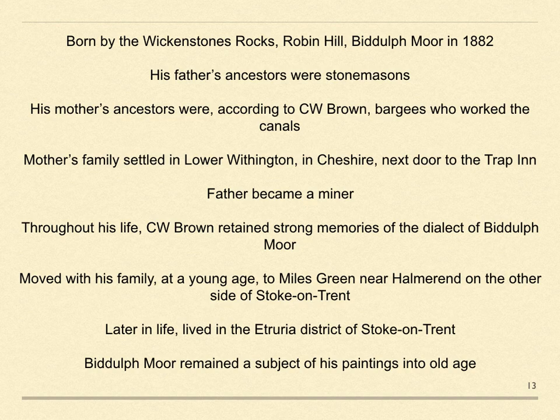His mother's family settled in Lower Withington, and his father became a miner in the local mines around Biddulph Moor. Throughout his life, C.W. Brown retained strong memories of the dialect of Biddulph Moor, which is quite unique.